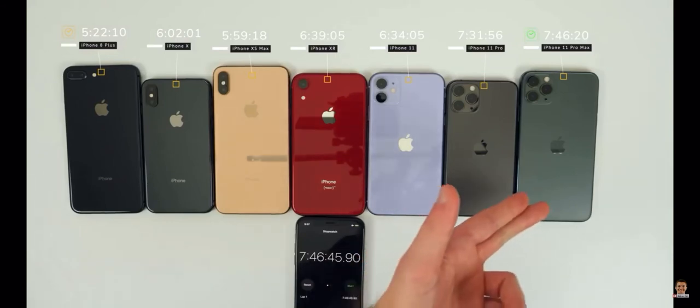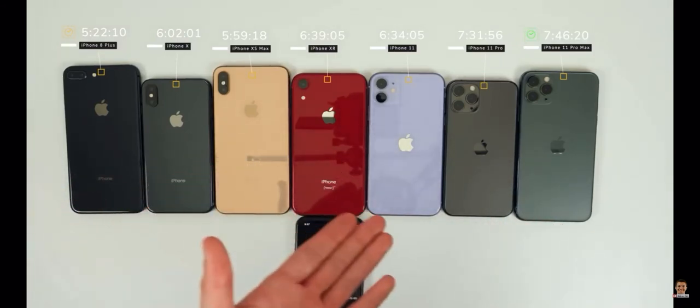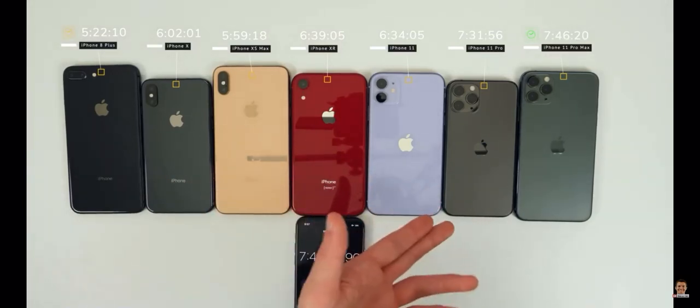Of course, it does have the biggest battery of any of the phones here, so that was kind of expected. But of course, a lot of things were expected. I'm sure you guys just wanted to know exactly how much longer these phones could actually last compared to one another.